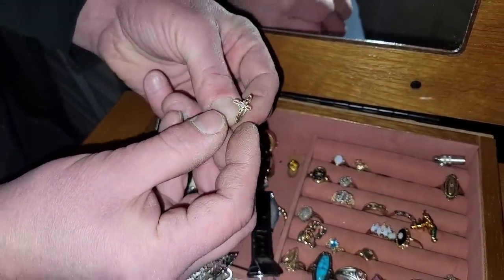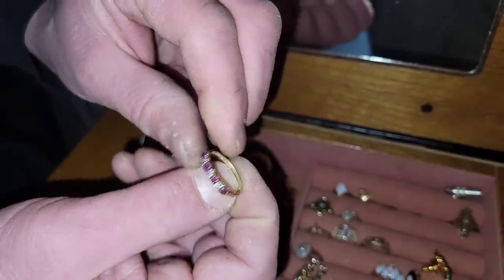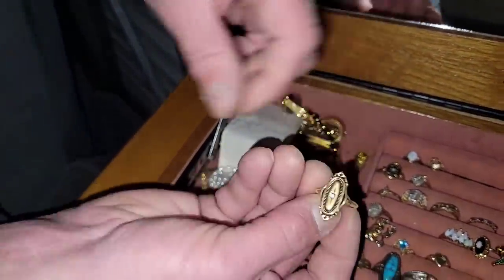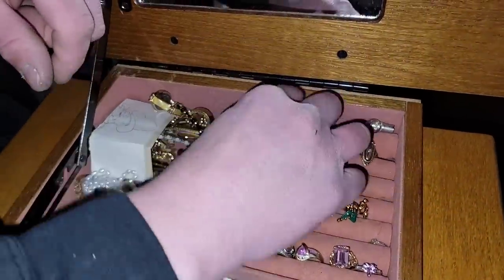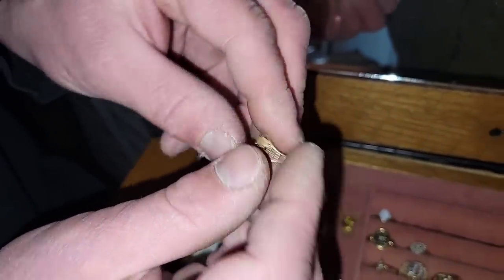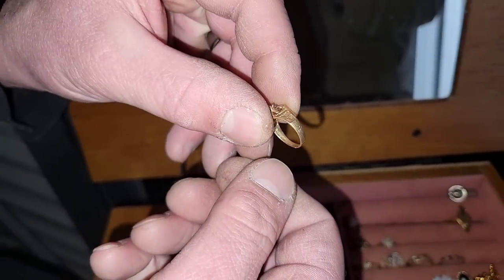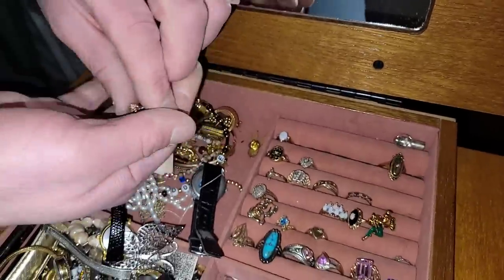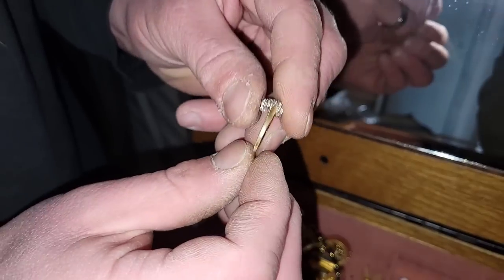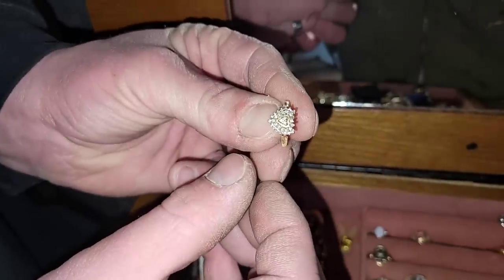10 karat gold. Tons and tons of gold rings. 10 karat gold. Silver right there. This one is Avon. Not gold. This looks like it's gold. Oh yeah, it's gold. Yep, marks. 10 karat gold. So this one's a little rose. So this one right here, it looks like it's gold for sure. And it says 14 karat with little diamonds.